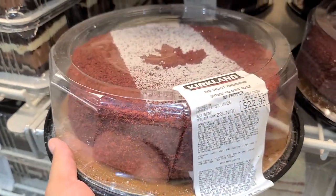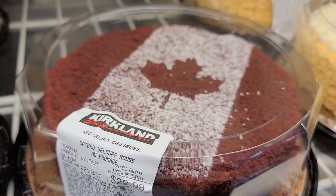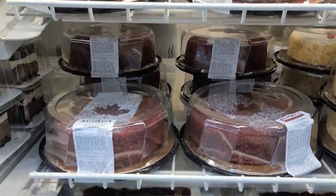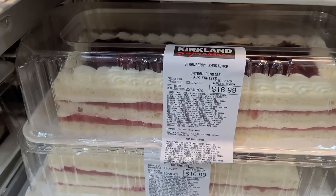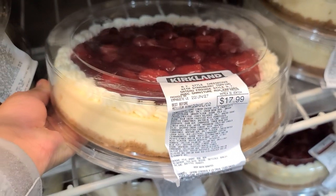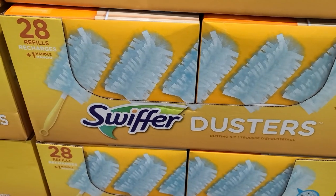Also, Canada Day is right around the corner, and you guys are probably watching this before the long weekend. There's this red velvet cheesecake that you can get with the Canada flag on there. That's perfect and festive for any celebration you're doing this weekend. There's also some other really cool dessert options that are festive and also just taste delicious.